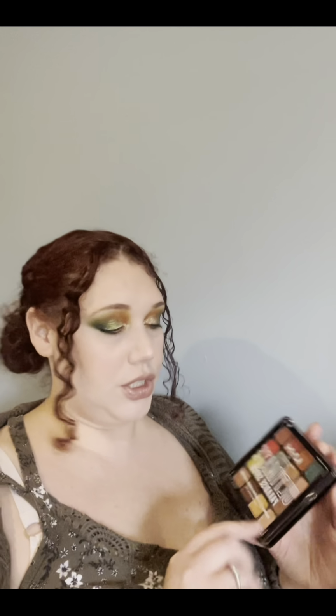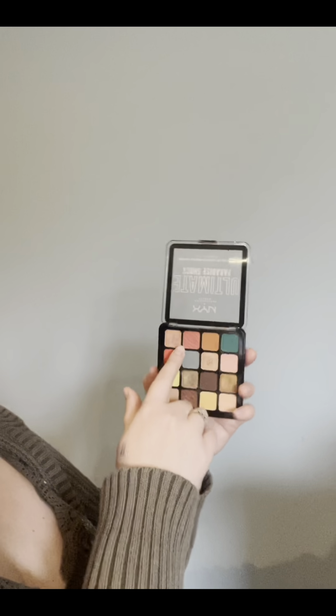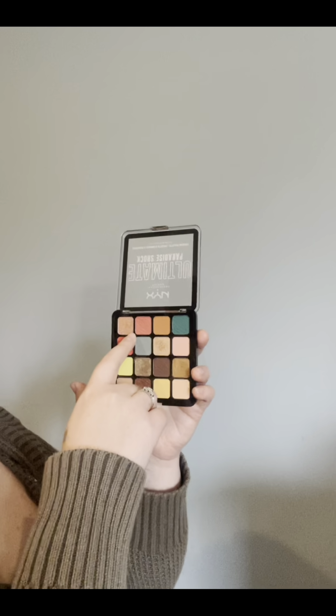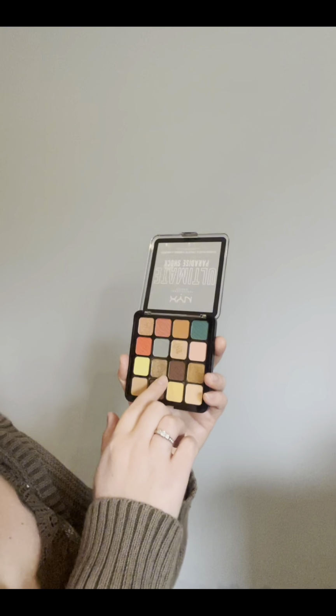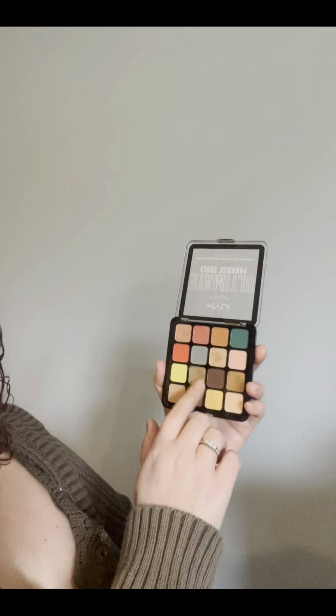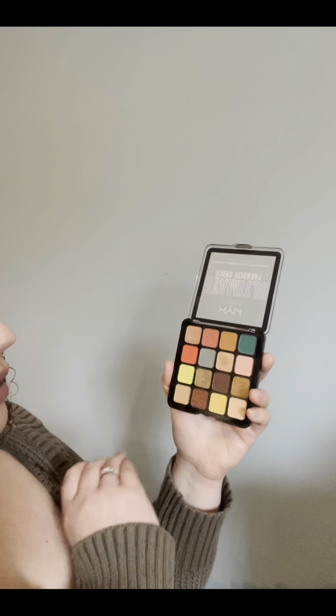The one shimmer here, if we can ever open it again, this one here, I found I needed glitter glue for its best performance. This one here, I just wanted it to show up more, so I did use glitter glue with it, but you can use it without it. I think this palette is perfect. I love this palette, and I'm really glad I picked it up.